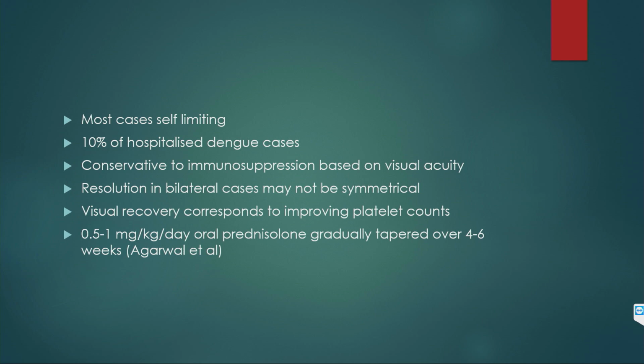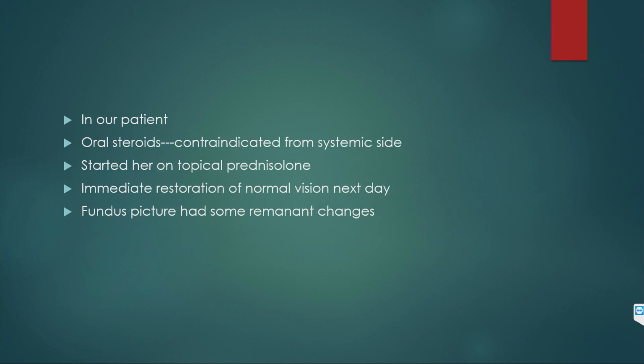So conservative immunosuppression can be started based on the visual acuity. Resolution in bilateral cases, however, may not be symmetrical. So the visual recovery corresponds to the improving platelet counts. 0.5 to 1 milligram per kilogram per day of oral prednisone has been advised in certain articles, but in our patient, oral steroid was totally contraindicated from the physician side.